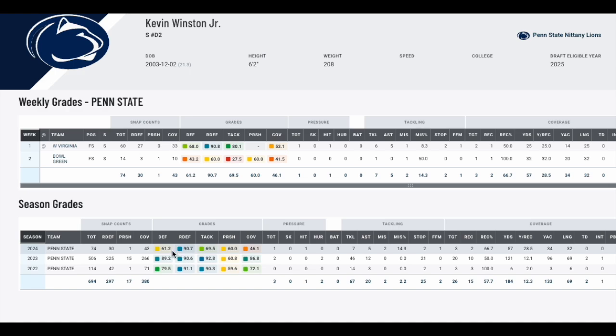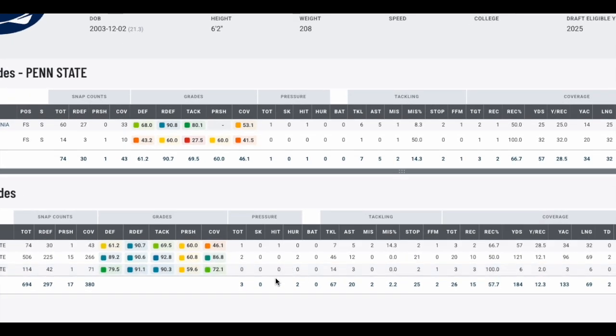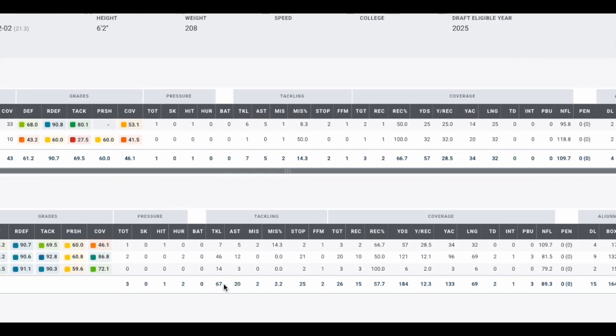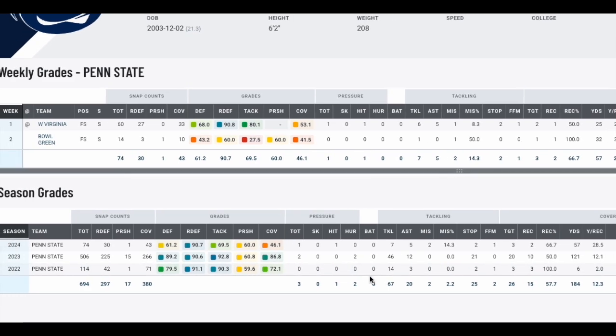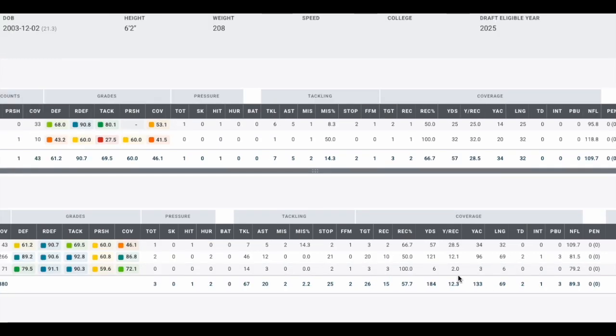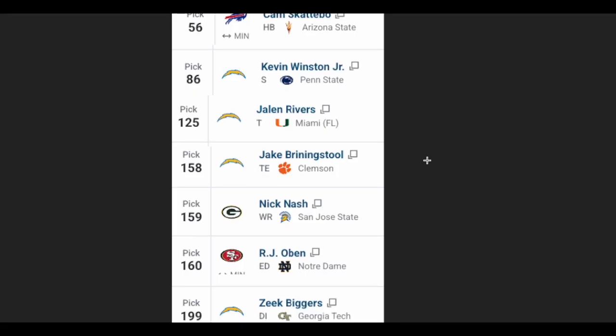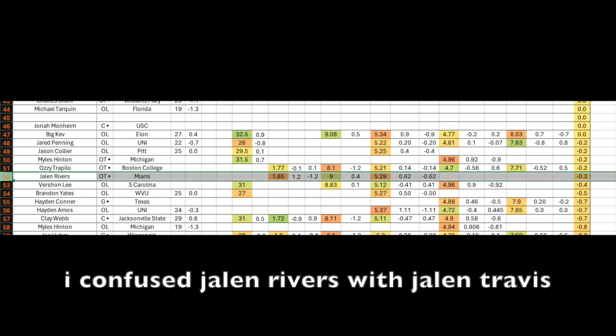Only played 2 games. He had 46 tackles in 23, 12 assists, 21 stops in 23, allowed 10 of 20 for 50%, only 121 yards, 12.1 yards per reception, only allowed 2 TDs, had 1 interception, 3 pass breakups, 81.5 passer rating when targeted. Okay, next, PFF selected tackle Jalen Rivers out of Miami, Florida. He has a pretty good athletic profile, 35-inch vert, 9.4 broad, 5.1440 with the overall standard deviation of 3.0 total.